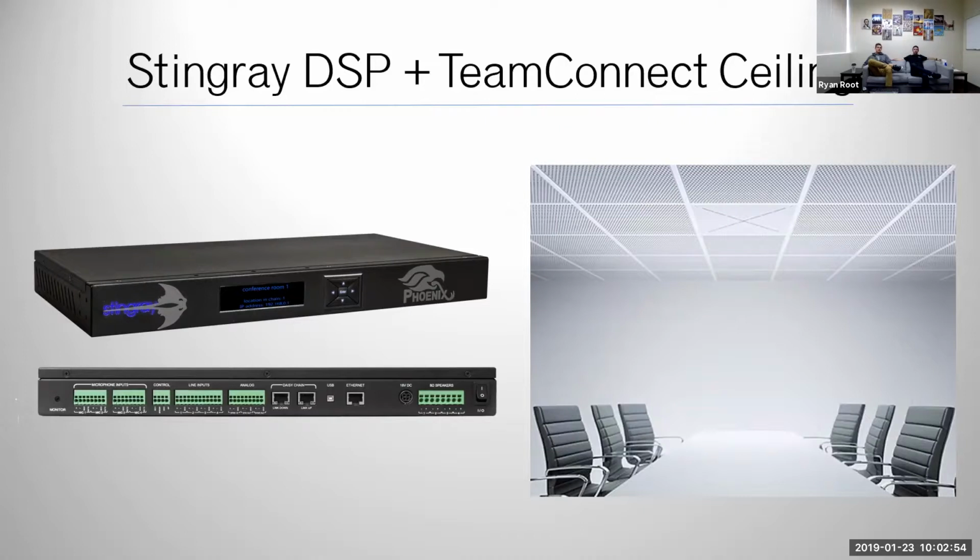To give you the elevator pitch on the Stingray, it is for a customer or an integrator that wants something that is more simple to install. It does most everything a DSP is going to do, right? It accepts the microphones, some line-level microphones, auxiliary. It has a built-in VoIP line, analog line, USB. Some of the features it has that you might see elsewhere is a built-in power amplifier, which helps.